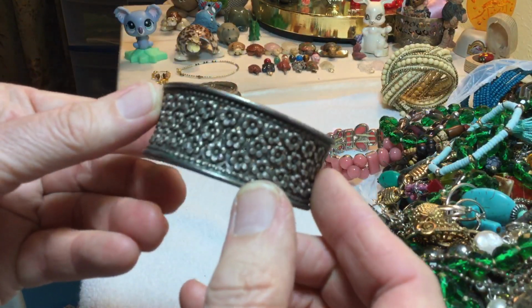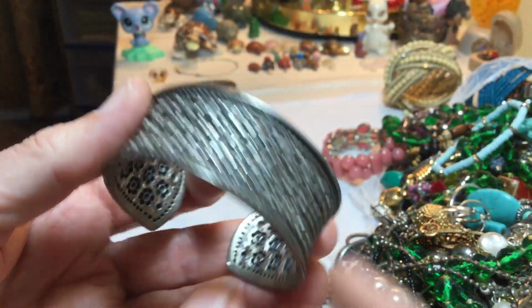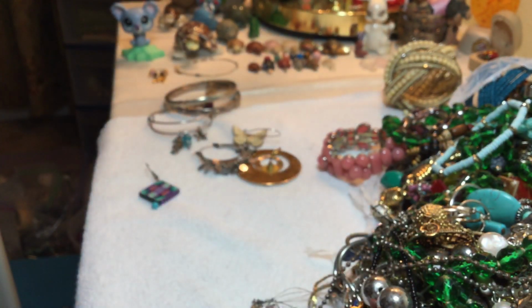The cuff, we'll take it. Look at those beautiful little flowers. They're like little silver tone forget-me-nots. $4. I don't see a mark.